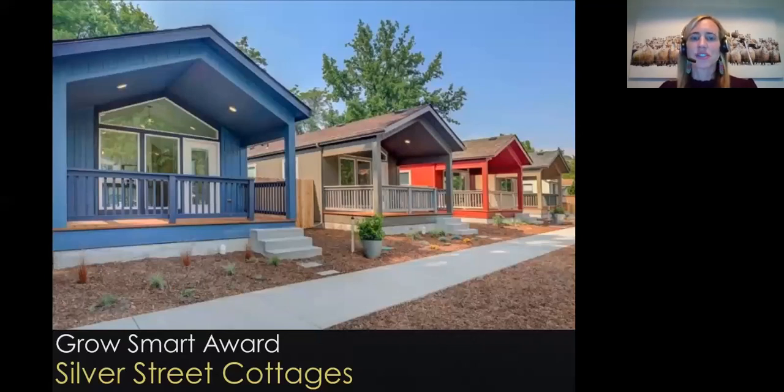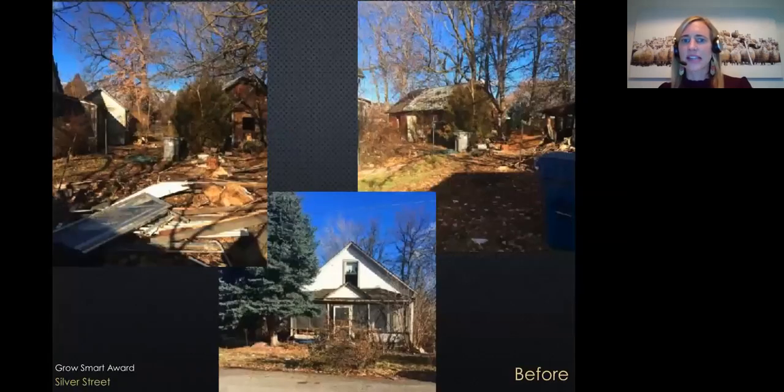Silver Street was the first in Boise. Dwell Boise purchased a 0.3 acre flag lot nestled in an established neighborhood with the vision of replacing old single family homes that had been vacant for years and were in very poor condition with 4 new homes more affordable than the current market. This vacant lot was the perfect spot for transit-oriented development.